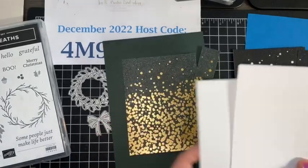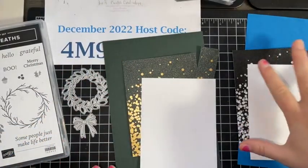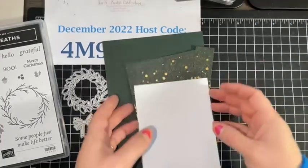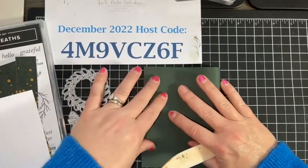Hey, Polly. All right, so these cards are going to be identical, but we're doing an Evening Evergreen and a basic black with Pacific Point variation. All right, let's check these out here. So we're going to fold our standard card base here at 4 1/4.